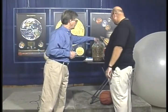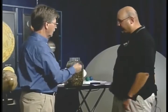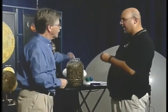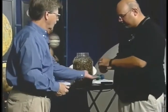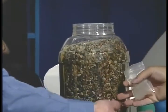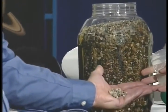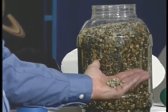I'd say this little piece right here? That's probably a good representation of the Earth, actually. But what I have here is not even 1 ounce out of 30 pounds of stones. And if you hold your hand out, right here, compared to this, that is our entire solar system outside of the sun.